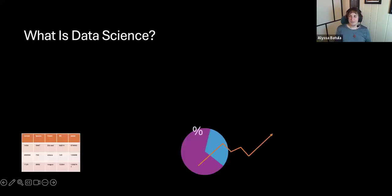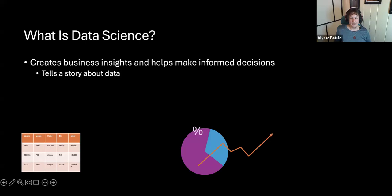So before I go diving into how we can make data science agile, let's start with what is data science? The purpose of data science is to create business insights and help us make informed decisions. Sometimes people will call it telling a story about the data. Maybe you have customer records or information about your company or systems that your company runs, and you want to know what you can find out about that data. What can that data tell you about your company, how to run things better, be more profitable, make better decisions?